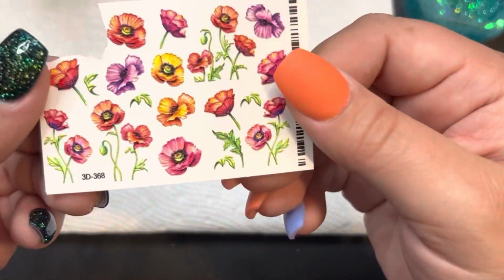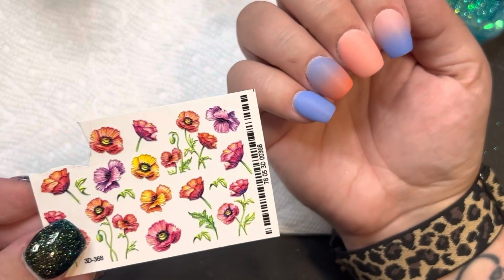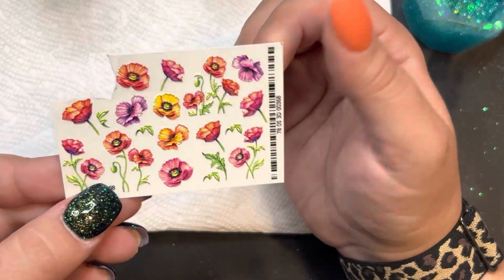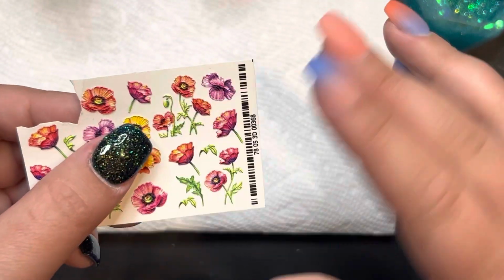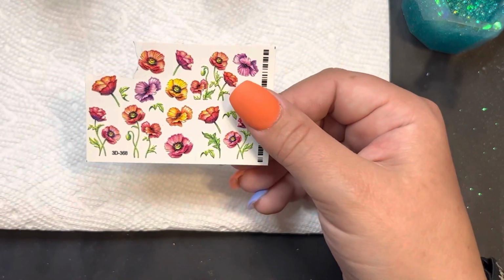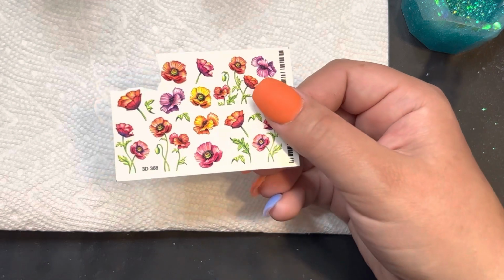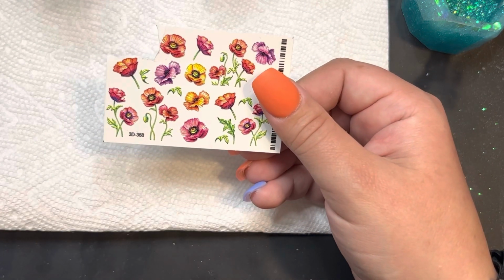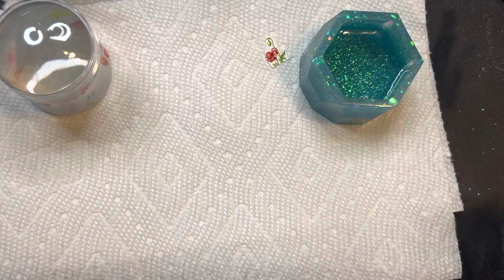I did redo my ring finger ombre just because it looked a little muddy the first time. So now I'm getting into the designs. I thought that these flowers were pretty damn close to matching the design in the palette, with the exception, of course, of the open flowers. But I'm going to use 3 flowers from this decal set. These are from Poshy. If they are available, I will leave them linked down below.